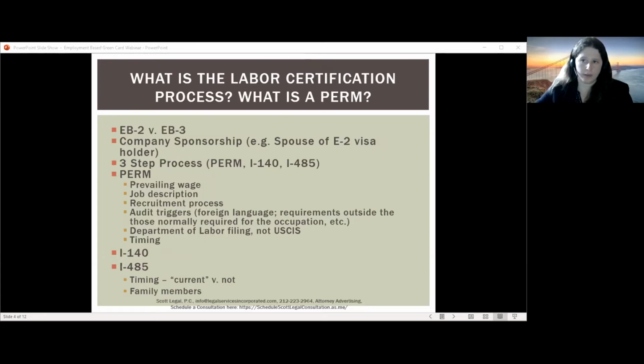If we assume that no willing, qualified, and available U.S. workers were found, then the company and the attorney will work together to put together what's called an audit file, which is proof of all of the recruitment that the company has done, and they'll file a labor certification with the Department of Labor. There are certain things that are audit triggers. So when you file the labor certification, it can be certified, it can be denied, or it can be audited. If it's audited, then that means that the government will ask for additional documents, and you'll have 30 days to provide those documents to show that you meet all the requirements for filing the PERM and that it should be certified.